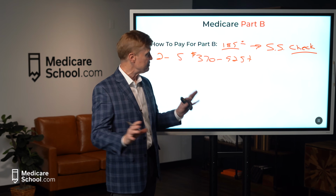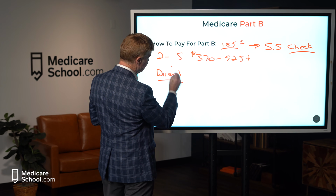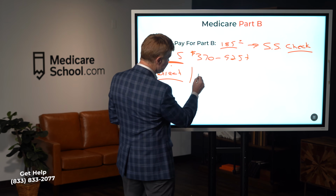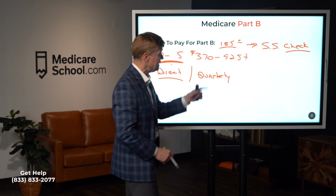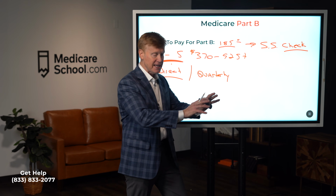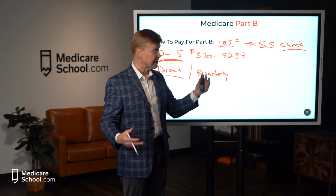And so what happens is you are going to get a direct bill. The very first bill is going to be one of these. But then after that, they're going to bill you on a quarterly basis. So you'll get a 3-month bill thereafter. So in this example, it'll be 185 times 3. First one, 2 to 5 months. Thereafter, every quarter.